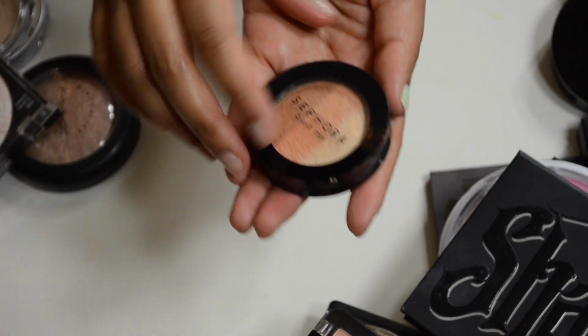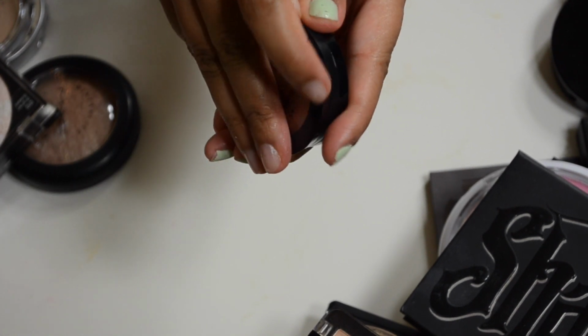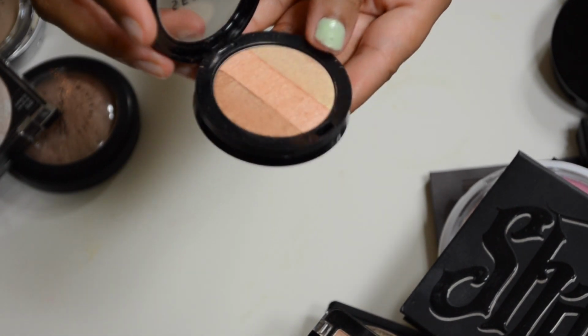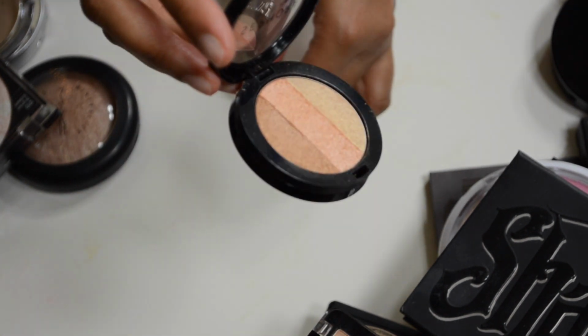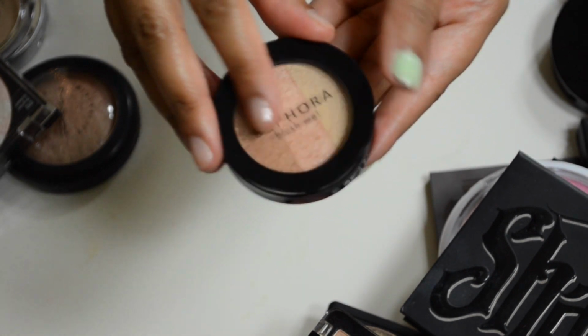Moving on, I have Sephora highlighter in the shade Apricot, and it's actually fantastic. I totally forgot that I used to love this one. This was one of my initial highlighters, so I absolutely love it, so I'm gonna keep this.